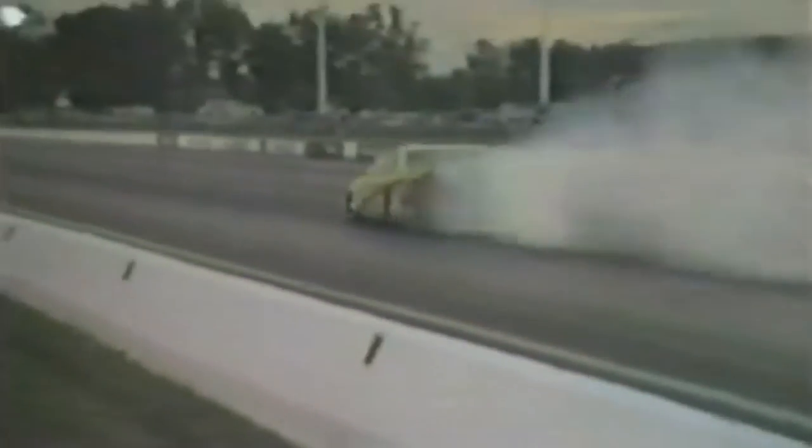Animal Jim with the burnout as the sun goes down at E-Town. And that boy from Illinois, always the showman, putting on those nice smoky burnouts. He's got Mike Castellana in the far lane. Castellana with a brand new, really trick Rick Jones 69 Camaro. Castellana puts away the animal with a 687.